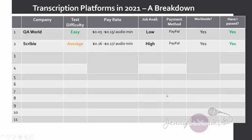Okay, so the second website we're going to talk about is Scribby. And the test difficulty is average. I wouldn't say it's super difficult, but you have to have a pretty decent level of English in order to pass. It is quite extensive. You get to pick one of the test files and then you transcribe it, and then they will get back to you to say whether or not you passed.